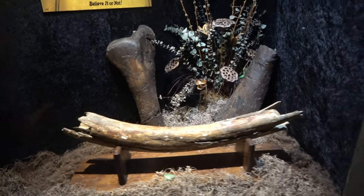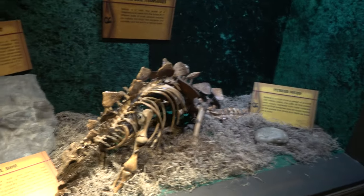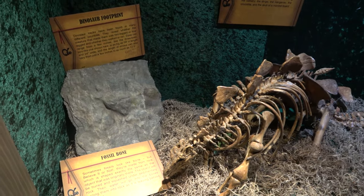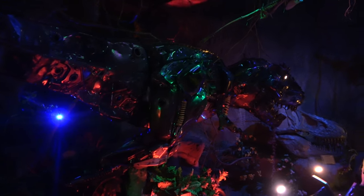Next exhibit is dinosaurs. It has some fossilized stuff, and dinosaur bones, dinosaur footprint. It is dark, but that is an Allosaurus skull. Molly, I think this one's my favorite room yet. It's done up like a big cave, and you've got this awesome dinosaur made out of recycled car parts.